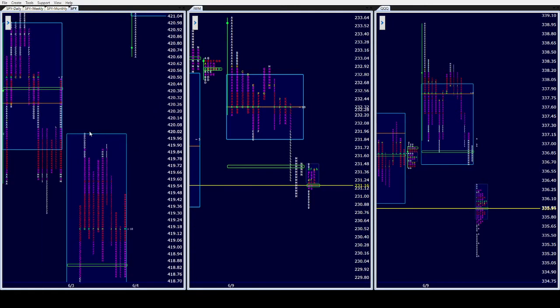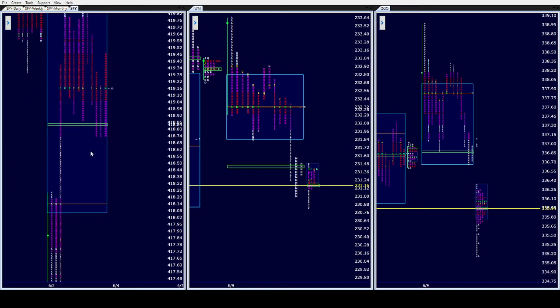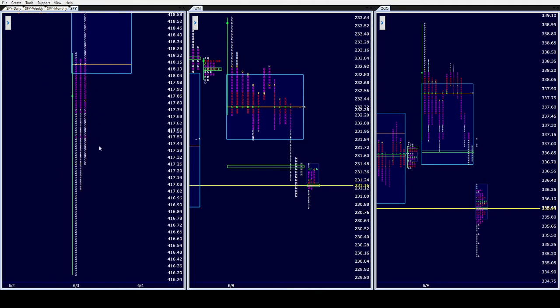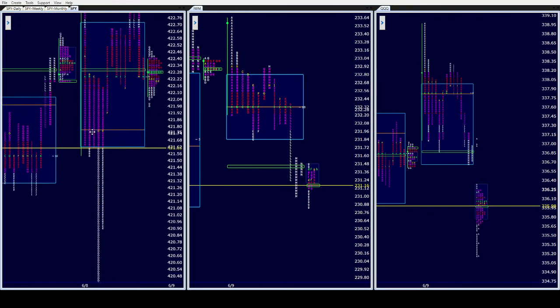Fill the gap at 419.99, 419.16, 10-wide from the third, naked POC. The single prints from the third, remember, 419.72, get filled at 24. Lowest accepted price of 417.03, and last week's low of 416.28.